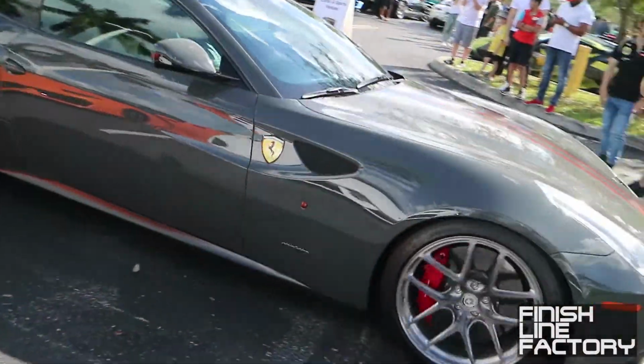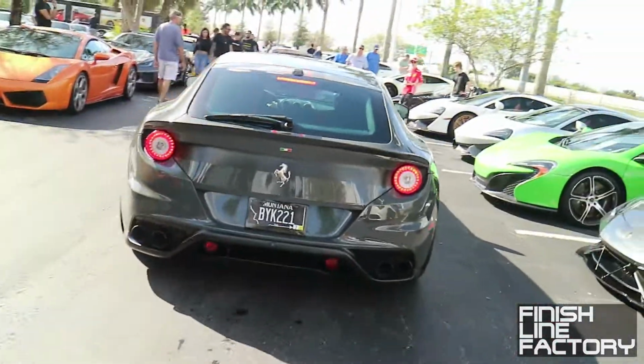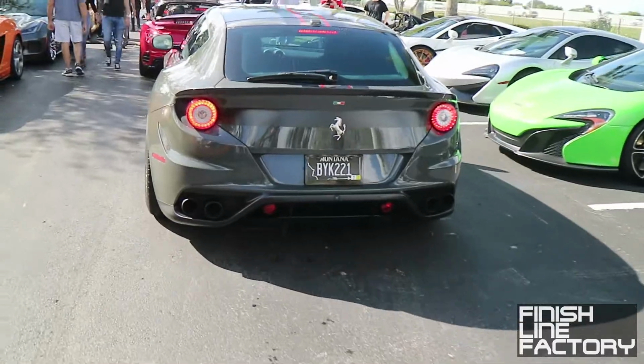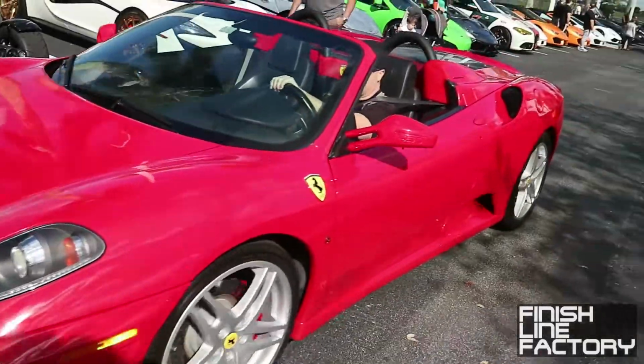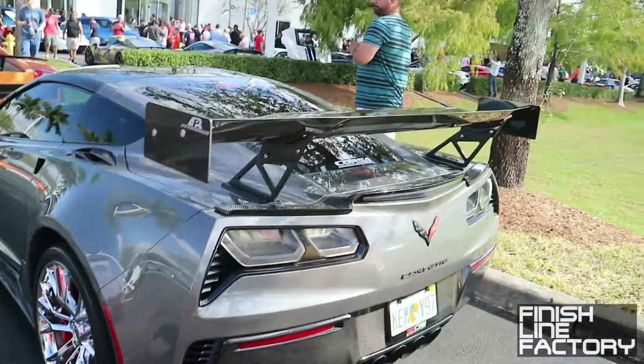Hey, Ferrari FF. Looks like it's a gray color with a red stripe in the middle. Oh, it's got Montana plates. Look at this guy, Ferrari 360. We got this Corvette Z06 with the big APR wing.